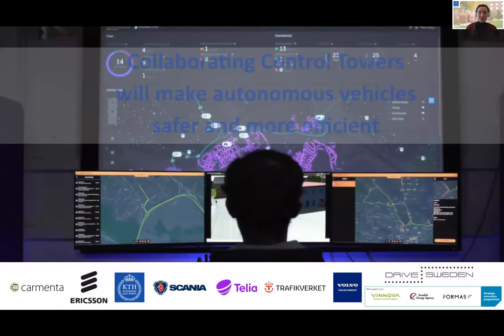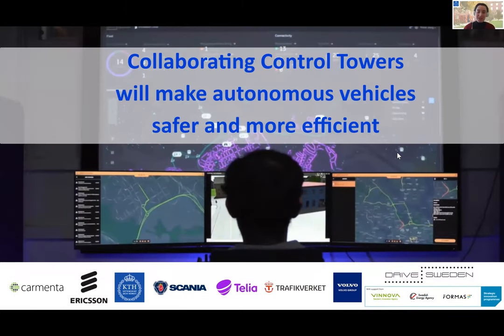And yeah, so to conclude, collaborating control towers would make autonomous vehicles safer and more efficient. And with this, I just hand over to the actual panel discussion. Thank you.